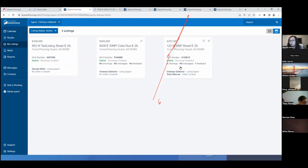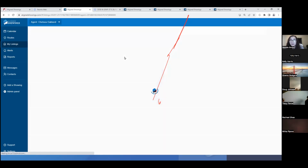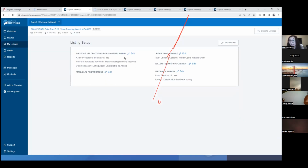So they have 3 on the market right now, but I see that they've only added me as a team member to 2 of them, because this first one, I can't click on it. I can't edit it. I can't modify it. But these other 2, there's a little pencil in the upper right. So that's how I know that I can come in here and edit any of those details, because I have been added as a team member to be involved here.